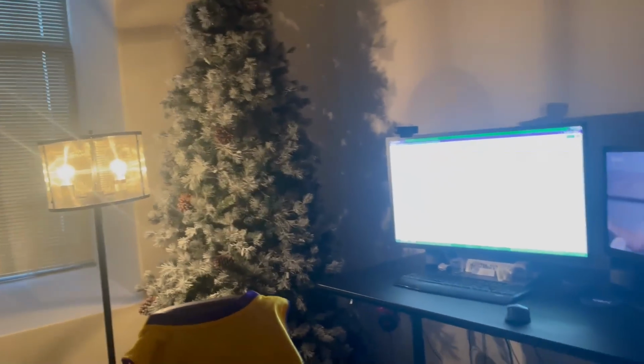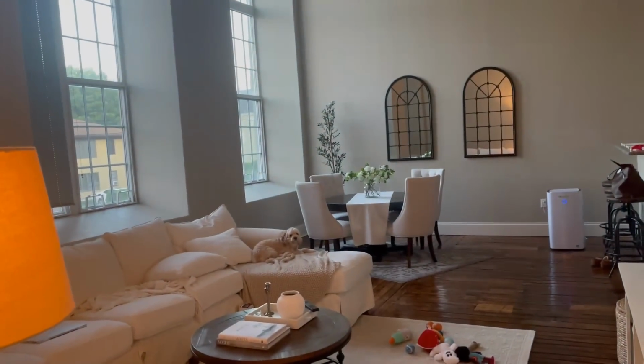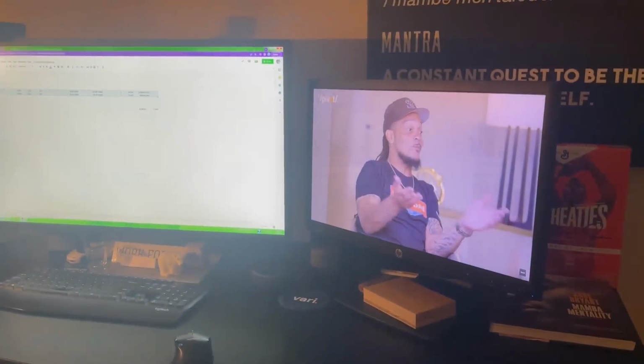Like I mentioned, we moved in here a couple of years ago. We bought 2 Christmas trees without realizing we got nowhere to put them. So the big one that goes out in the living room over there, that's in one of the closets, and the other one's in my office. Got the chair with the Kobe jersey, and got the desk right here.